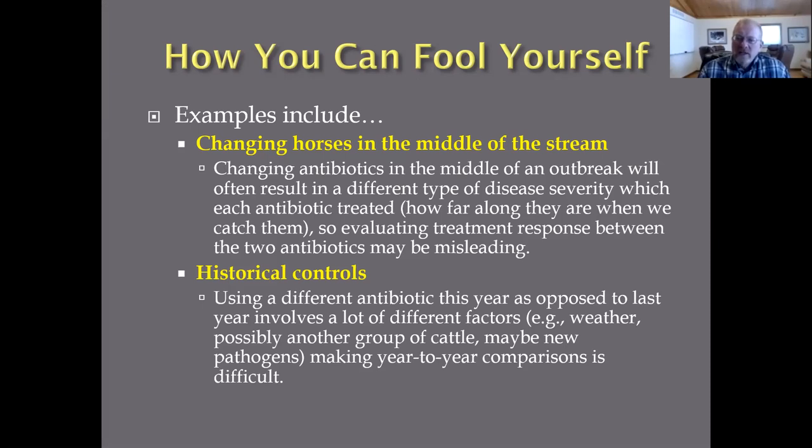And then historical controls is when we did something last year and we change it for this year. That can get us into a lot of problems. If we just attribute it all to one thing we change between year to year, there's just too many changes. It doesn't mean that you can't make observations and kind of put those in your think tank, but be very, very, very careful about attributing changes in those situations to just one management change, especially if it's an antibiotic.